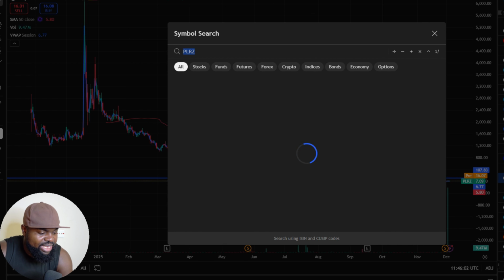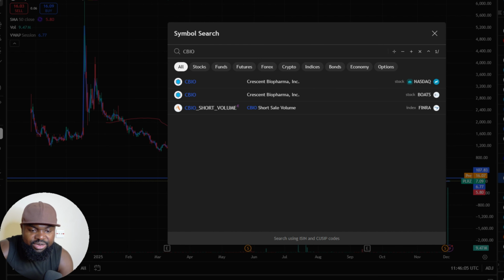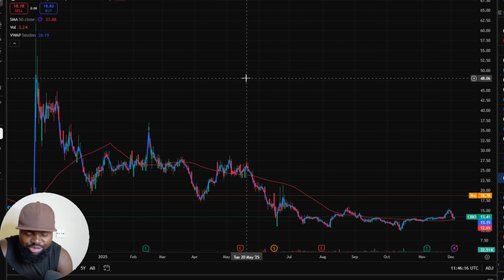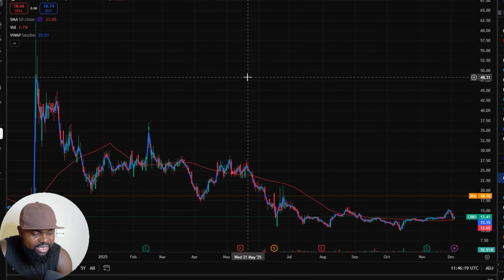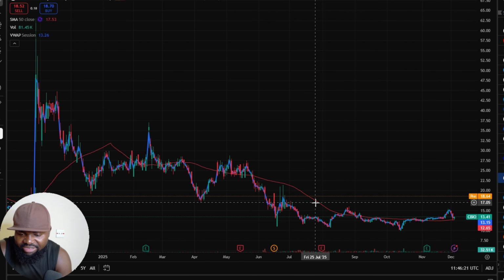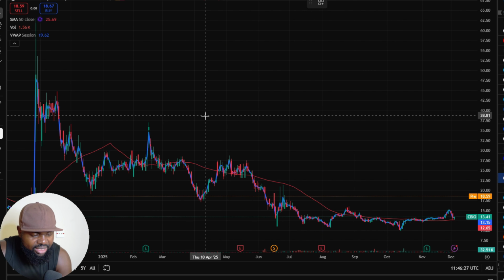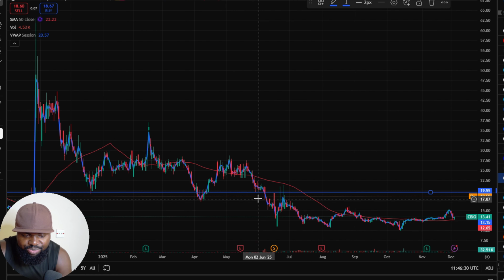The next one that we take a look at is CBIO. I know this is a popular name. It's a biopharma. This is a popular name in the small cap sector. Those who trade the small cap stocks, I'm sure you know about this stock, CBIO. This thing is up 40% in pre-market as of the time of recording, and it's right now trading around $18.60, which you put right here.